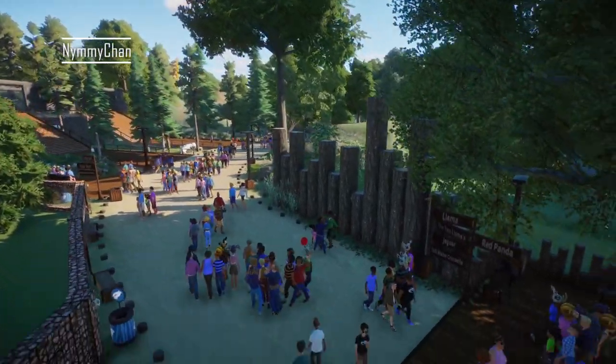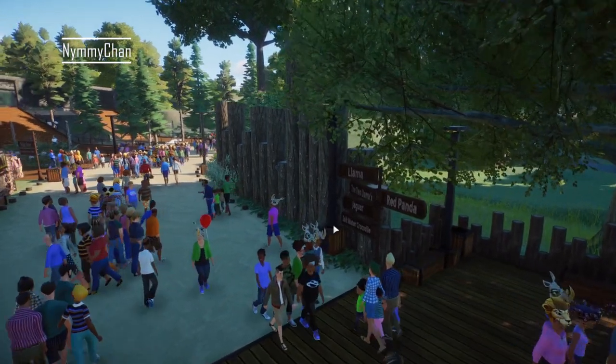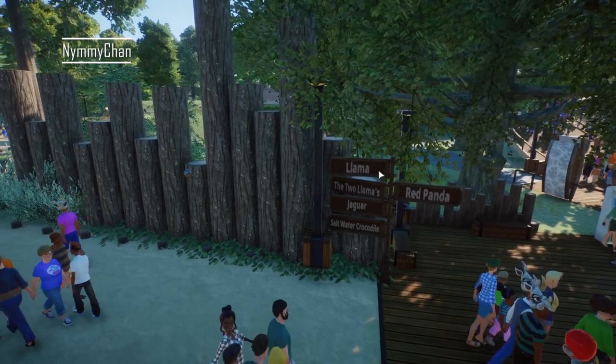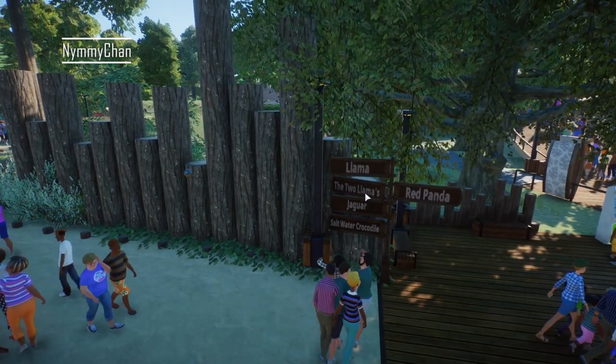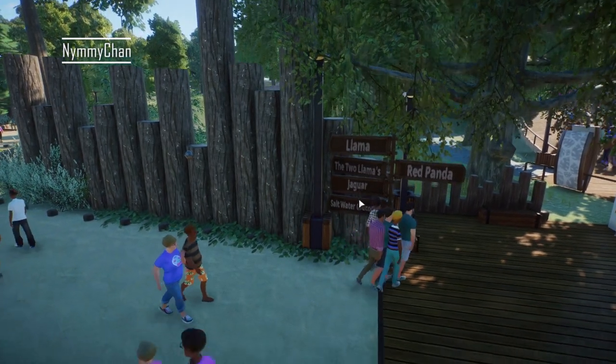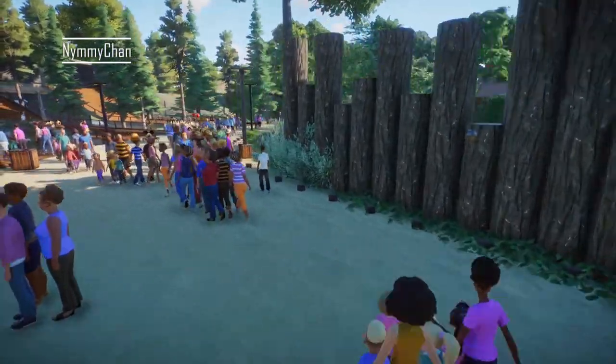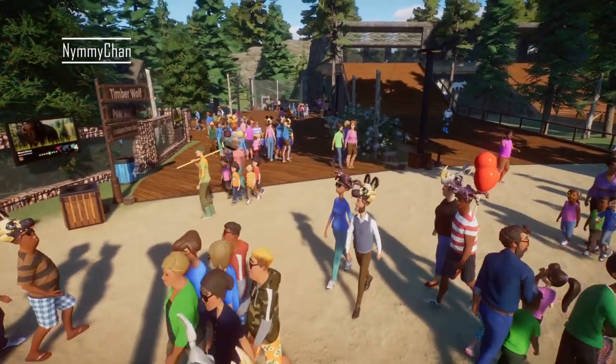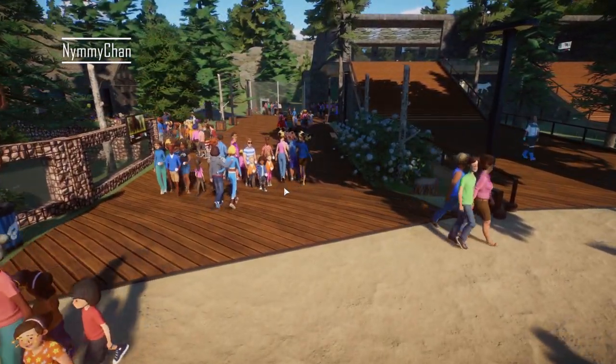We have these big signs everywhere in the zoo, so you can see if we go that way, we're going to the red panda habitat, the llamas, the giant food court in the middle, the jack and saltwater crocodile. Here is one as well, but first let's go in here. Yeah, let's go in here.